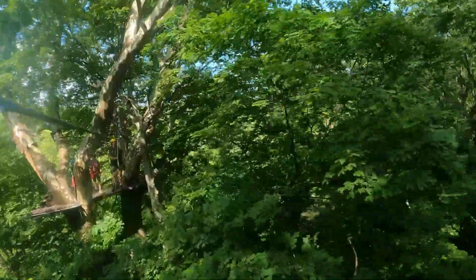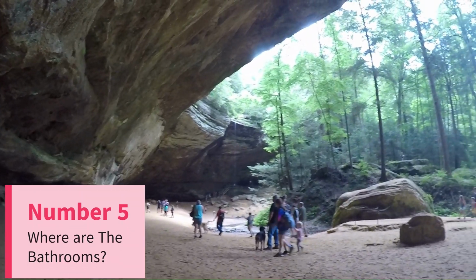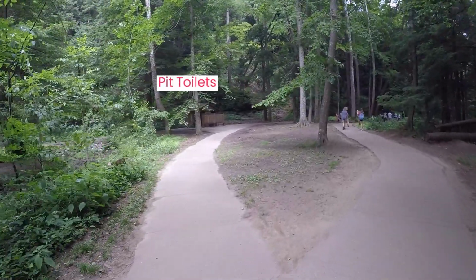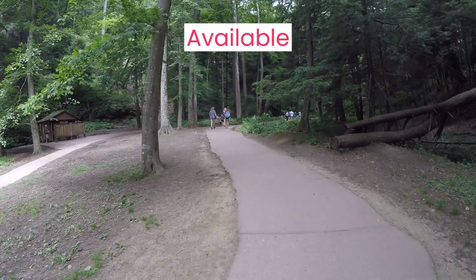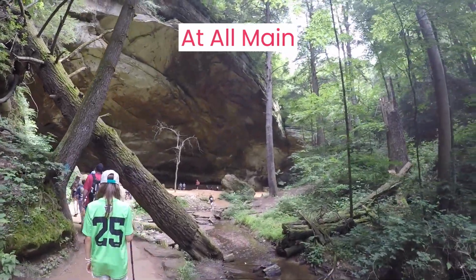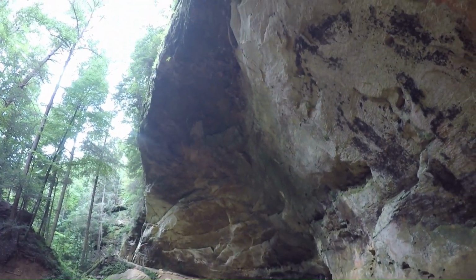Now back to the hikes with views from Ash Cave, and tip number 5 will answer the question, are there bathrooms in Hocking Hills? Every hike trailhead has bathrooms. Some are better than others. The Visitors Center at Old Man's Cave has the best bathrooms. Cedar Falls has a modern bathroom at the smaller trailhead parking lot. Ash Cave has pit toilets just after the trailhead and better bathrooms at the large parking lot.